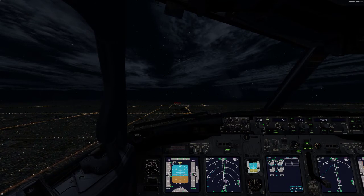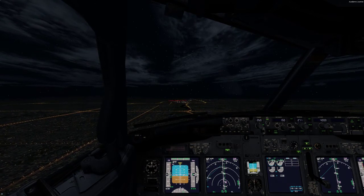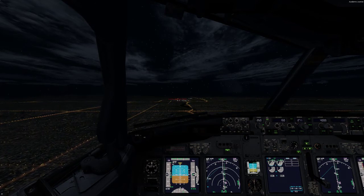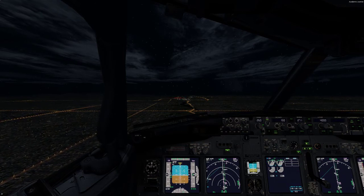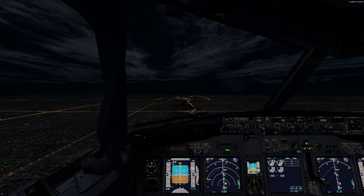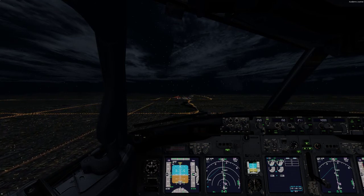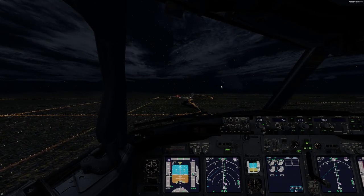Skywest 3056, contact tower 120.9, have a good night. Canadian Xpress 1, contact tower 120.9, have a good night. 120.9, Canadian Xpress 1, thanks. Cleared 25 left, cleared to land. Phoenix Tower, good evening, Canadian Xpress 1 with you, on final runway 25 left. Express 001, Phoenix Tower, roger.